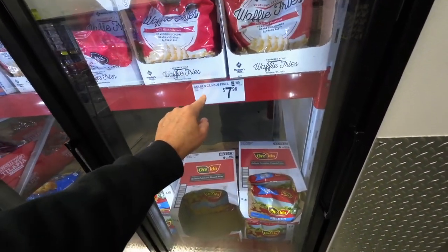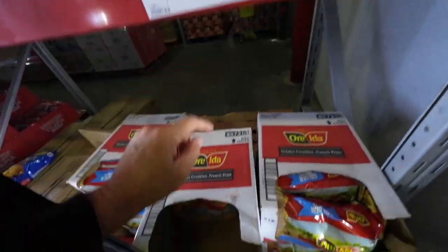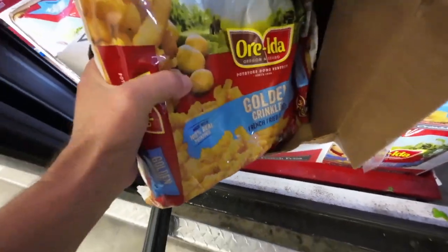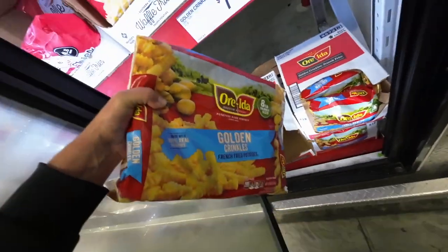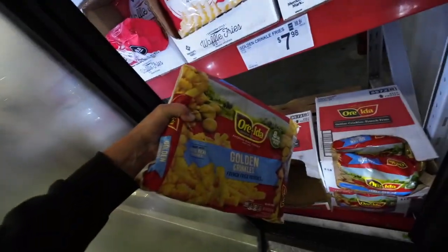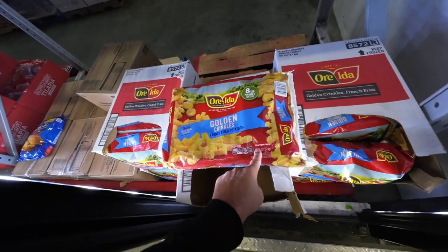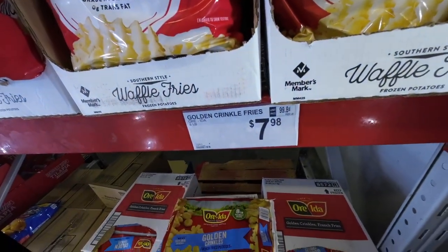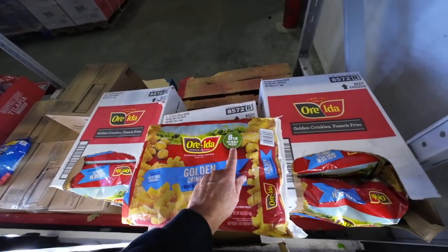Golden Crinkle Fries by Ore-Ida. 8 pounds, $7.98. No way. I want these guys. I can barely hold it up. 8 pounds of these for $7.98. That's $1 a pound. Gluten-free, whatever that means. $7.98, that's a bargain. I like this. The family size. No, that's my size.